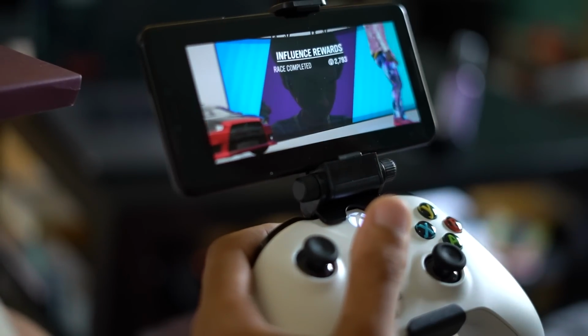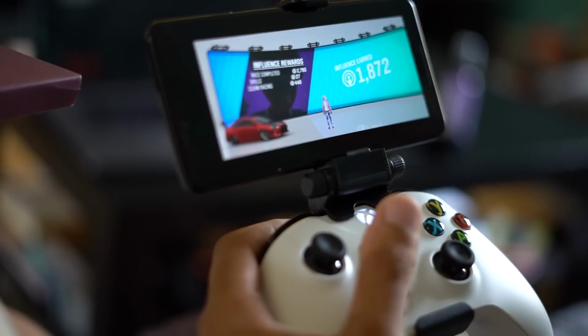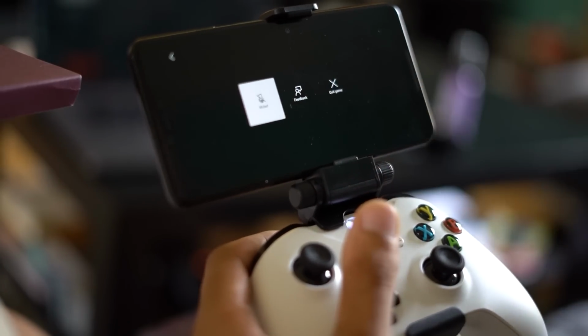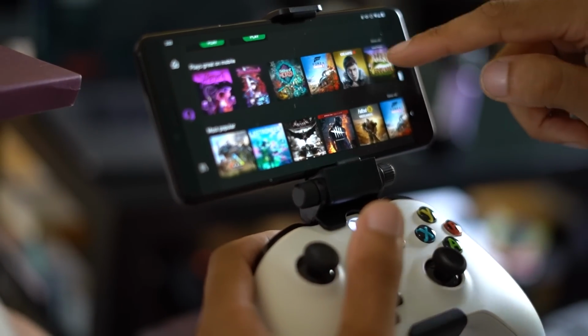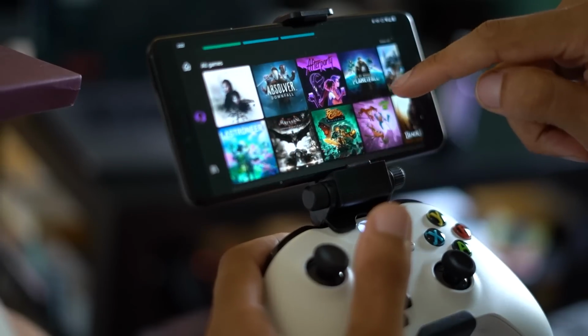So that is Forza. Now, I will say there is more delay on Forza than I found on other games. That's what I found originally. So what I want to do now is quit the game. Yes, I would like to quit game. And it brings me back to this menu and you get all these games accessible.